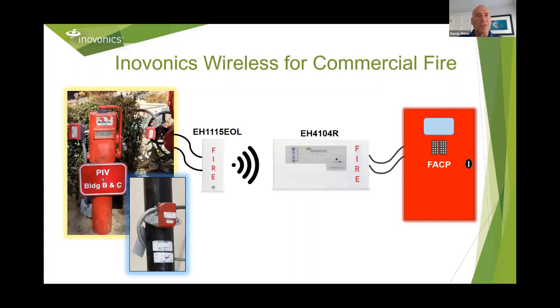Okay, so all that stuff was Berg and Panic. We do have a UL864 commercial fire offering. Now this is a single point add-on, and it uses our EH, not EN, because we need to keep the airwaves as quiet as possible for the very stringent UL864 supervision requirement, which is knowing of a missing initiating device within 200 seconds. For perspective, in commercial Berg, the spec is 4 hours. And we usually set our supervision to 1 hour, so we exceed that. But for commercial fire, that supervision window is 200 seconds. That's why we use EH, and there's no repeater yet for that, at least not that is UL864.